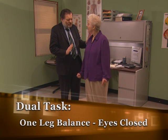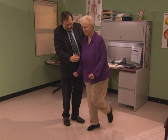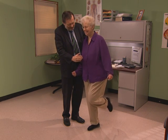Okay, Mrs. Leach, now we're going to test your balance, and what I'm going to ask you to do is stand on one leg. Okay. The third task we'll look at is just a simple balance task of the person standing on one leg, and then from there being asked to shut their eyes. When they lose their visual input, they often find it difficult to maintain their balance.